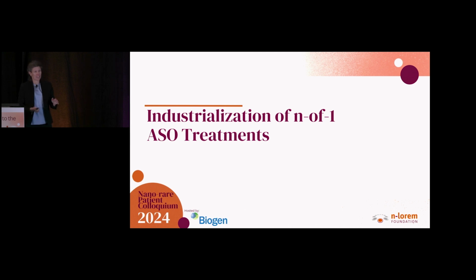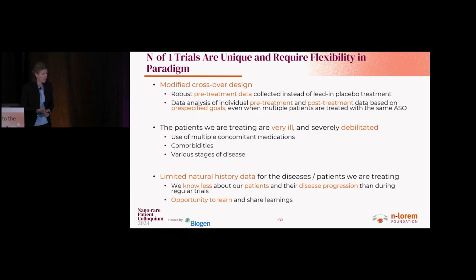All right, moving gears again. Now we're going to focus on industrialization: what have we done in clinical development to make sure that we can expand this and try to treat more patients, as best as we can.